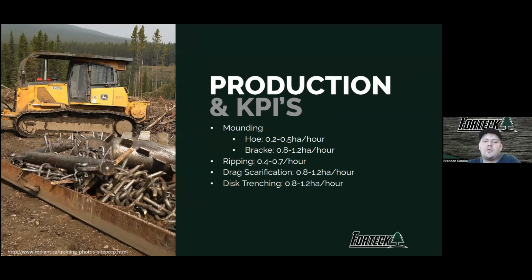Production and KPIs. So mounding, we have hole mounding. Victor, did you want to touch on this? Yeah, I could. With the different types of mounding that we have, hole mounding, as mentioned before, typically what I've seen is 0.2 to 0.5 hectares an hour. These vary based on what potential slash loading is there. That's actually the biggest variable that I've seen. If they've got to move a bunch of slash, then it does take them longer to actually create the mound in the end.